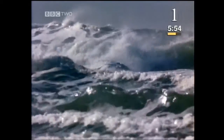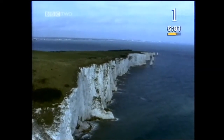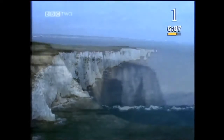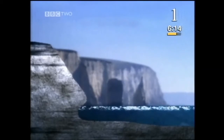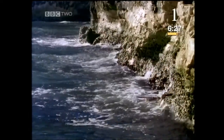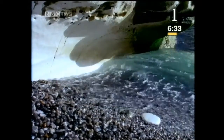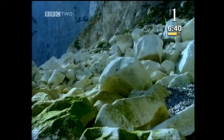But in winter storms, the destructive waves return. For centuries, these waves have been eroding the chalk outcrop and gradually forming Old Harry. At one time, the chalk would have sloped gently into the sea, but over thousands of years, the waves have slowly carved into the rock to create the chalk cliffs. Beneath the chalk cliffs that make up Old Harry, we can see how this has happened. The waves undercut the chalk, forming hollows. These hollows at the bottom of the cliffs get deeper and deeper until the cliff face becomes unstable and eventually collapses.